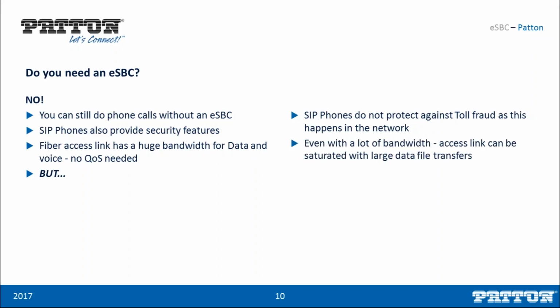And even with a lot of bandwidth, the access link can be saturated with large data file transfers. And I think here to add, Brett, if we look at these SIP phones, even if they have security, we might end up configuring each and every separate phone on the network. Rather than that, with an eSBC we can configure the security on the eSBC, and that would work for all the phones. That would take away the complexity of configuring security on all IP phones.